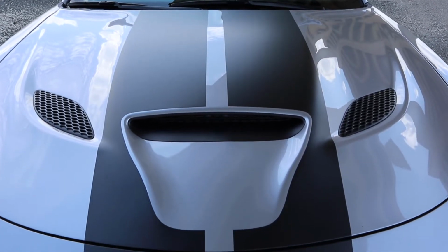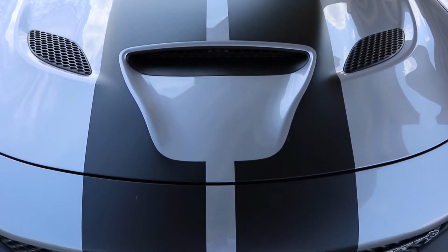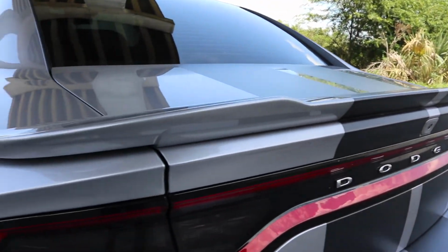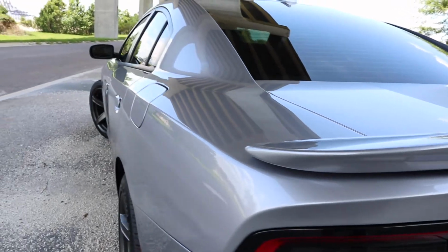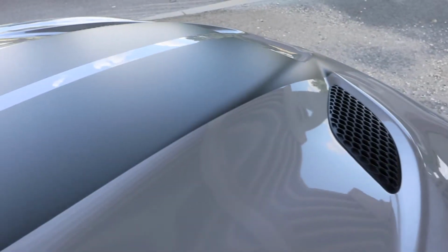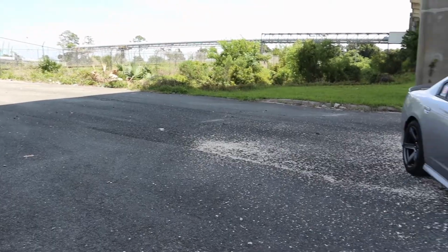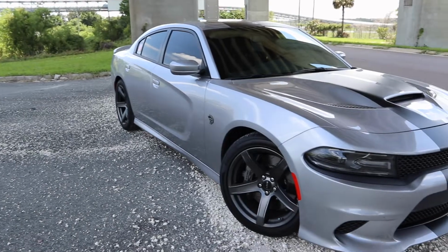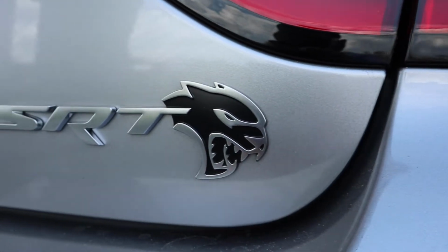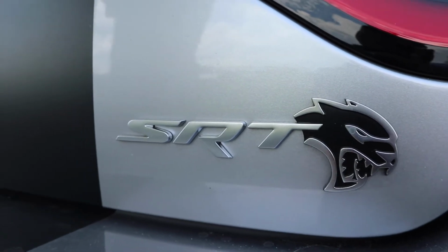Not only that, but when the Charger and Challenger Hellcat first appeared on the scene, we were told that the Charger Hellcat was actually faster, as much as all of us muscle car enthusiasts wanted the Challenger Hellcat to be faster, simply because the Challenger Hellcat was basically, and still is, a brick going through the air. Nothing wrong with Challengers. I still love Challengers. I came from a Challenger, obviously. But we were told that the Charger Hellcat was going to go faster. And it did. And it still will.